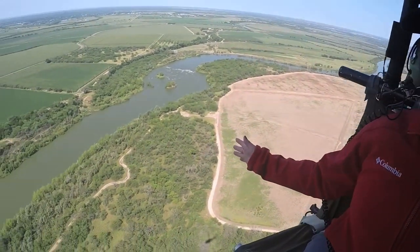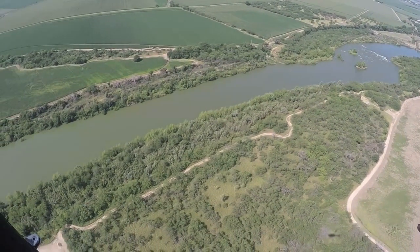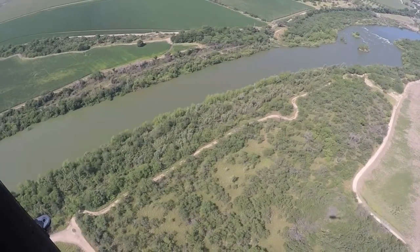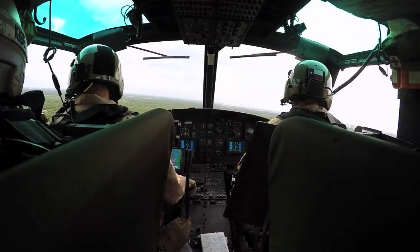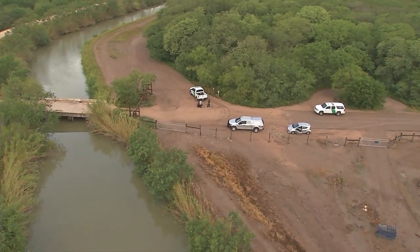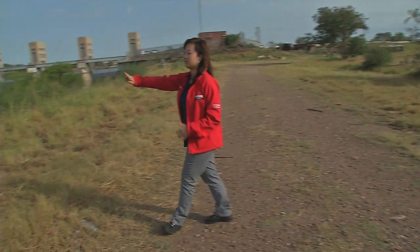This is the Rio Grande. It's 316 river miles separating America and Mexico. Right here it's about a few hundred feet wide, making it easy for people to raft and swim across into the U.S. There are miles and miles of fields, brush, and sandy conditions. Pilots spend hours assisting ground crews to find illegal aliens hiding in the rough terrain on the U.S. side.